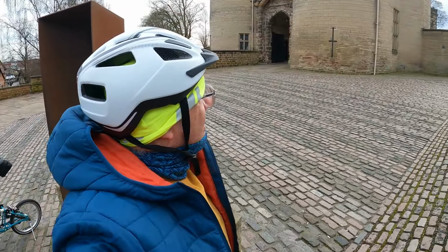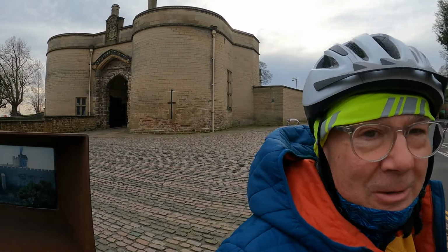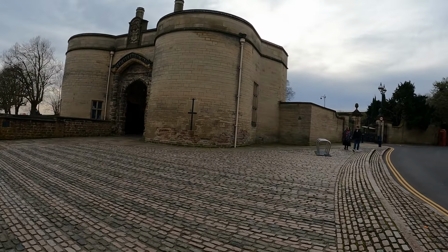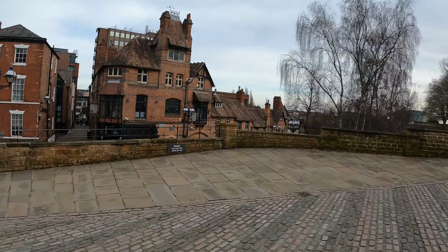Welcome to what for many is the uninspiring Nottingham Castle. But we have got a castle, and I thought I'd give you a quick look of it. We'll just have a look over towards the Tudor-esque buildings.